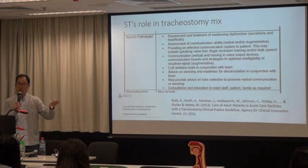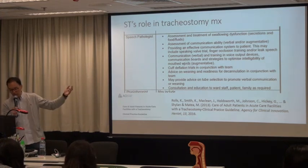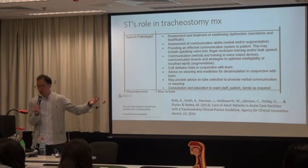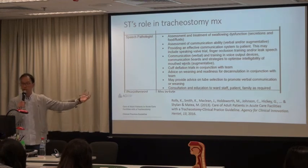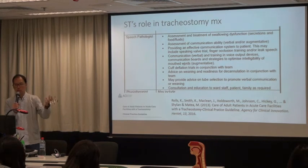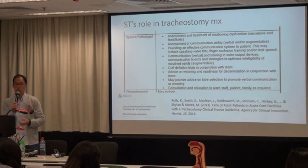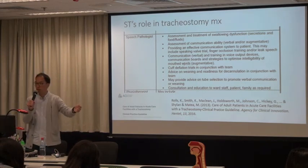Okay, if the patient cannot establish verbal communication with a tracheostomy tube, try AAC, or writing or whatever, then you would be facilitating communication. And so cuff deflation trials in conjunction with the team, as I said, we would sometimes do this in specific wards where the doctors trust us more. We also advise on weaning and whether the patient is ready for decannulation, so whether the patient can have the tube removed.